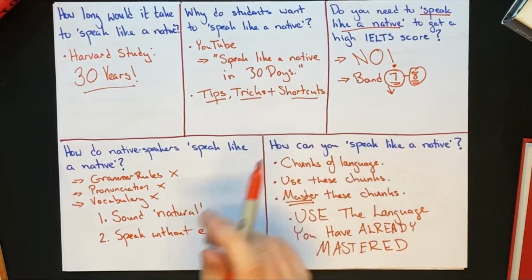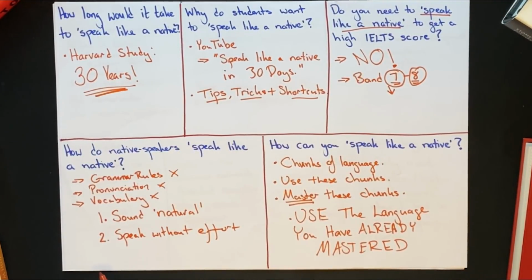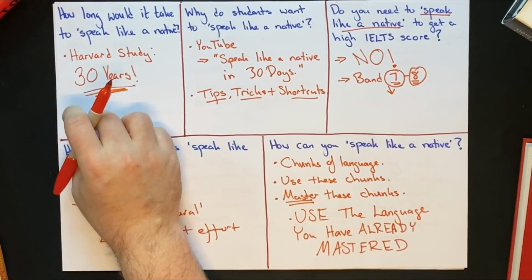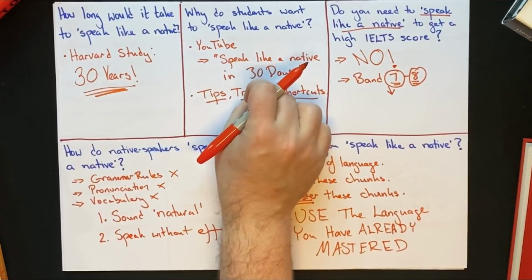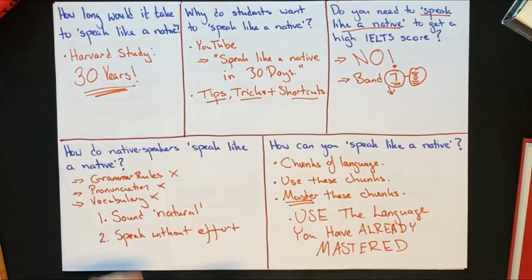If you try and sound like a native English speaker, you will probably be spending the next 30 years trying and failing, or what happens to most students is they fail a few times and then they give up and they never achieve their dream. Don't listen to people who are trying to get you to watch their YouTube videos. Listen to people like Harvard professors who know what they're talking about.